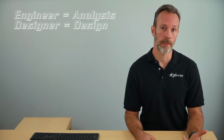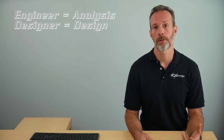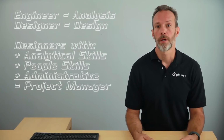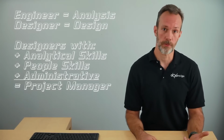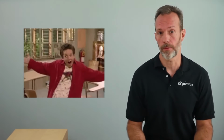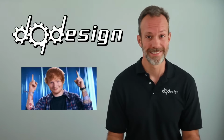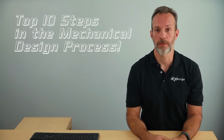Engineering emphasizes analytical skills and not necessarily design applications. Thus, the distinction should be noted between designers and engineers. A designer with analytical skills is a great combination. Add administrative and people management skills and you have a great project manager. I do not profess excellence in all categories, but I'm somewhere in the middle of the mix. And so with that introduction, here's my top 10 steps of the mechanical design process.